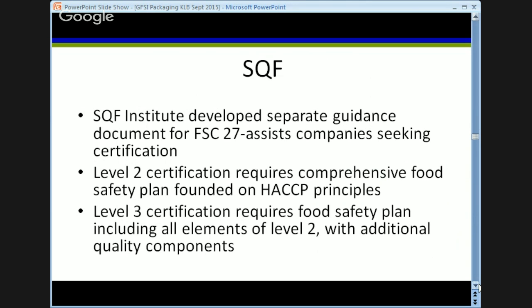The SQF Institute has developed a separate guidance document that can assist companies seeking certification. And all these documents are available free of charge on the SQF website.